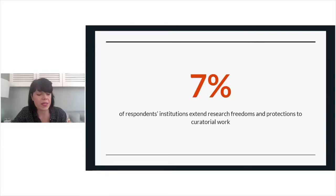Of the 16 respondents whose universities consider their curatorial work to be research, only 6, or 7% of total respondents, reported that their institution protects their curatorial work under the same guidelines they protect the research output of other scholars.